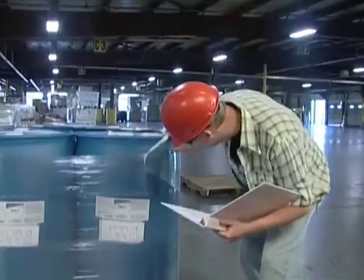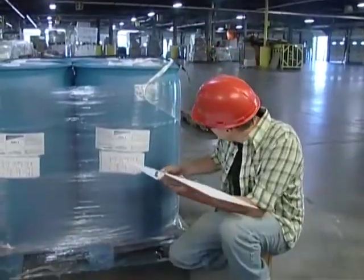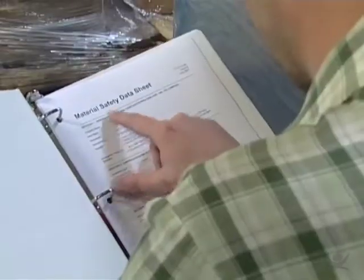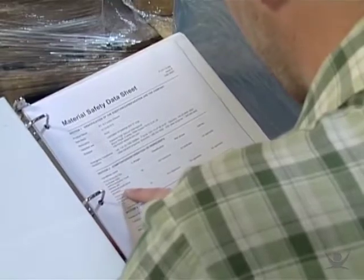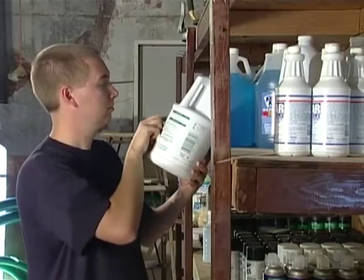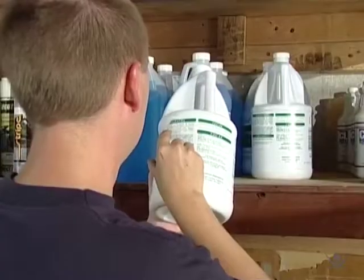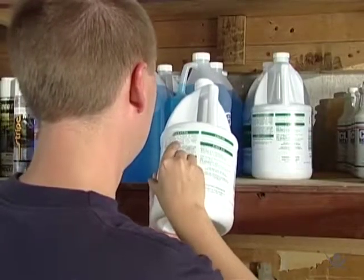When storing materials, read the label and the MSDS to determine what type of environment they need. Pay particular attention to temperature and ventilation requirements. There should be enough light in all storage areas so you can easily read container labels. Shelving should be strong and corrosion resistant.